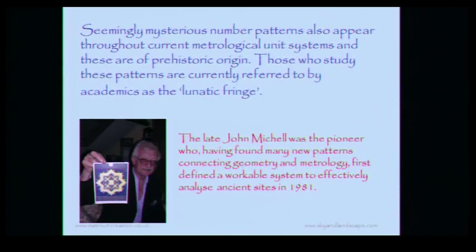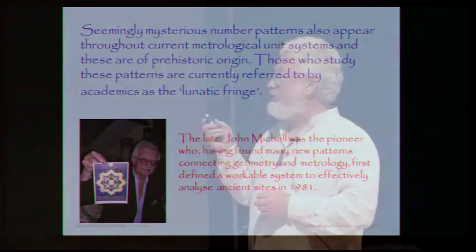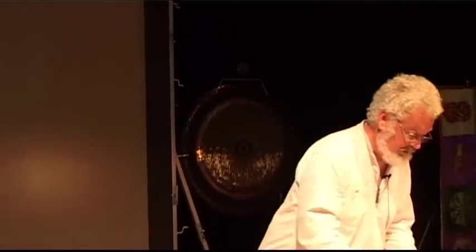With his friend John Neal, between them, they defined a workable system. And it's this book that really did first crack it, which is John's book, but John Neal's hand is in this book, 1981, and from which I took the cover slide. It's no longer in print. Terrible. In the future, this is a book to get if you can find one.